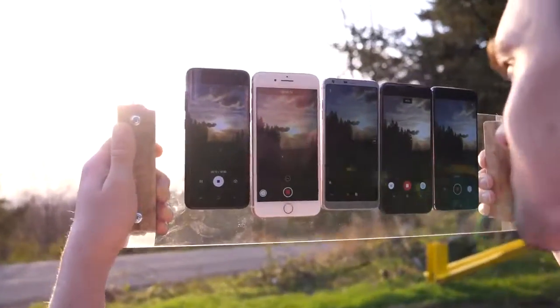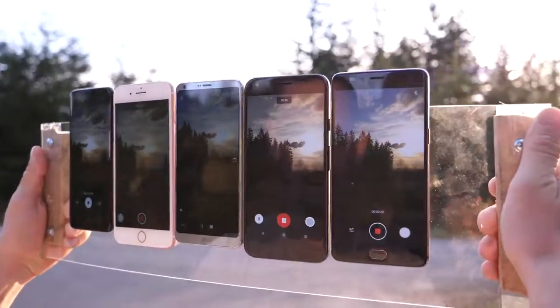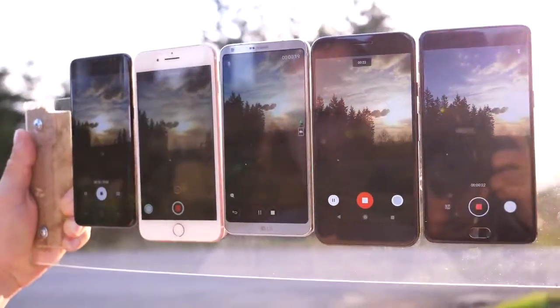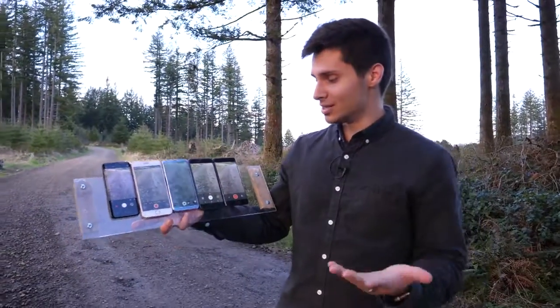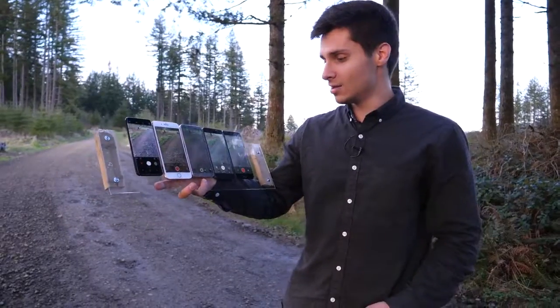So yeah, we built this rig. It's not pretty, but it does the job. It's not easy filming with five phones and then comparing them, I'll tell you that. So let's go ahead and jump in and just get a good idea of this. Start with a motion test and then move on.